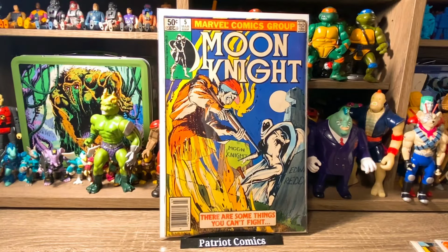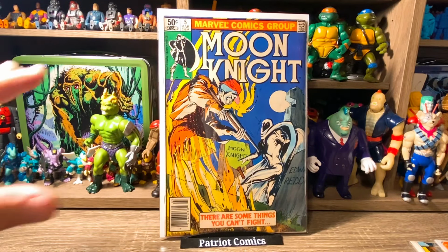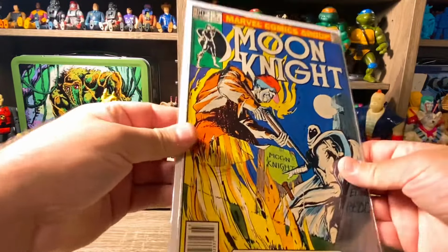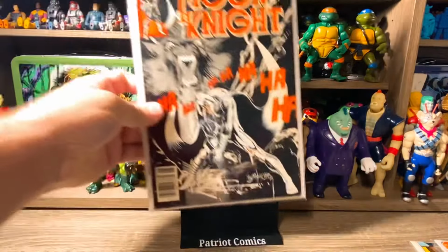It's a lower grade copy, but when I find Moon Knight's first run in the dollar bin, I just grab them. A huge Moon Knight fan. There's issue number 5.